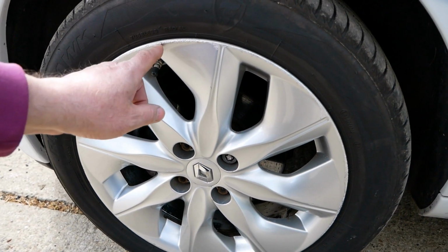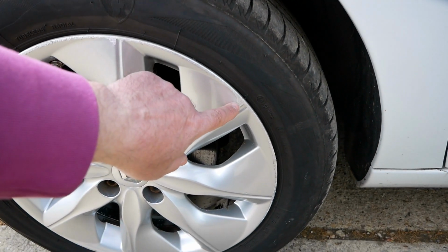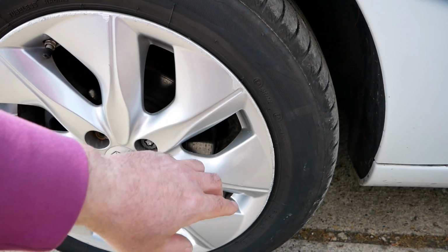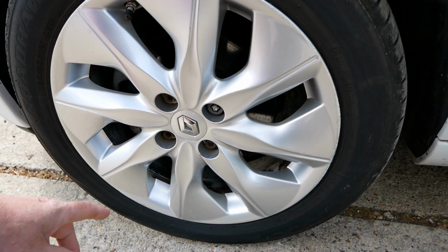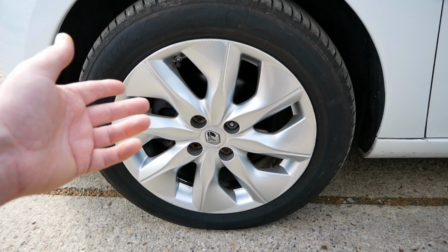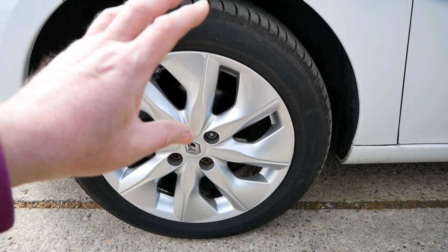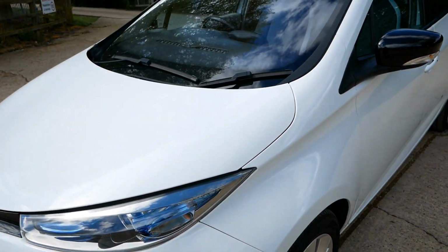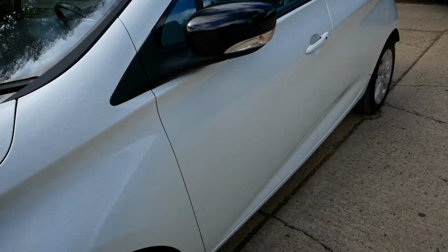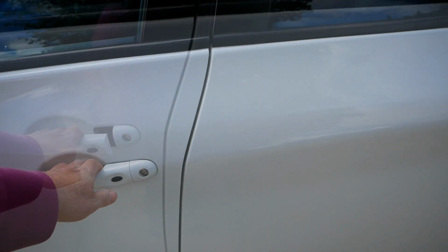It's fairly light, and I have run some silver touch-up paint and lacquer on it, but you can obviously see there where there has been a bit of curbing, but the rest of the wheel is good condition, and it wasn't bad enough to get that one refurbished. Yeah, that's about it. No chips in the windscreen. Let's just have a look inside now.